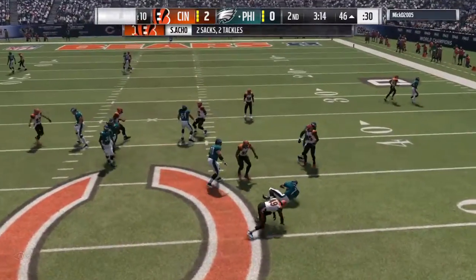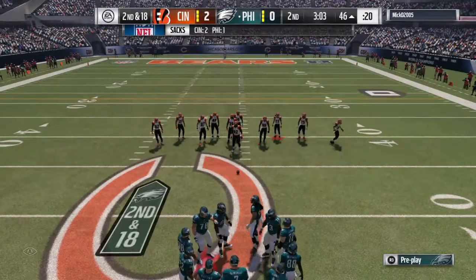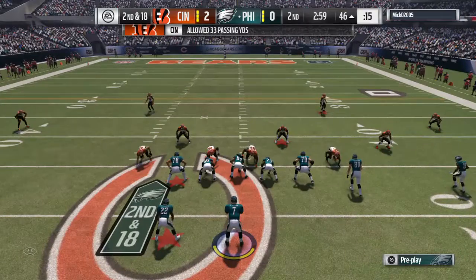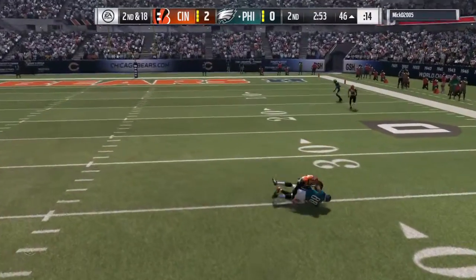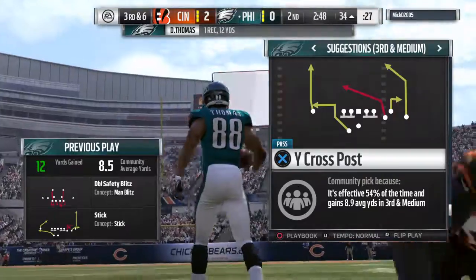And they get to him with a pressure as Roethlisberger goes down. Sam Acho in there to get him his second sack now of the afternoon. On second down, here's Roethlisberger. He throws and he hits the slant route to Thomas. It's a pickup of 12, and that'll set up a third down.